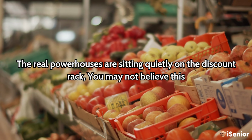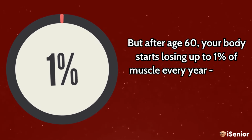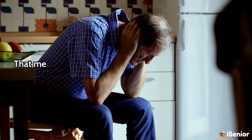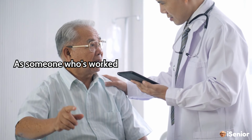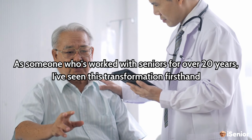You may not believe this, but after age 60, your body starts losing up to 1% of muscle every year, even if you eat protein and stay active. That means by the time you hit 80, you could lose nearly 20% of your strength. As someone who's worked with seniors for over 20 years, I've seen this transformation firsthand.